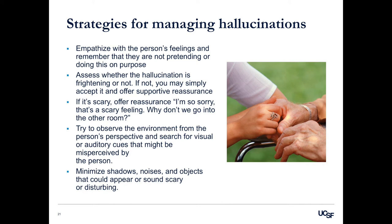You want to assess whether the hallucination is frightening or not. And if it's not frightening for the person, you might simply try to accept it and just offer some supportive reassurance. If the hallucination is scary or frightening, again, you don't necessarily want to try to talk the person out of it. This is a very real experience for them, but you can offer some reassurance. I'm so sorry, that's a scary feeling. Why don't we go into the other room?